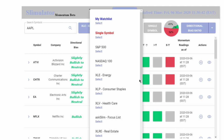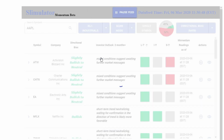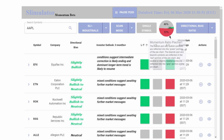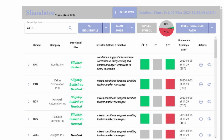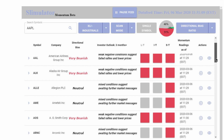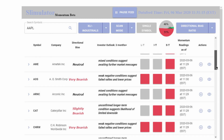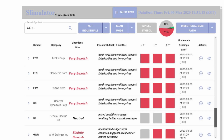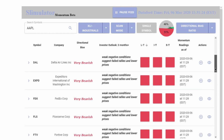Let's take a look at the next one in here as we move to the industrial sector, XLI. Of course, industrial's not in great shape either. 51% have a directional bias in there that is negative, 46% neutral, and only 3% positive. Let's just filter here on the long term, and you can see Boeing, of course, under huge pressure. American Airlines, because nobody's going to travel. Alaska Air, these are all really negative. Got a few neutral ones that you can see showing up in there. And if I come down over here, there is absolutely nothing that looks very positive when I look at this. It's all just really negative.